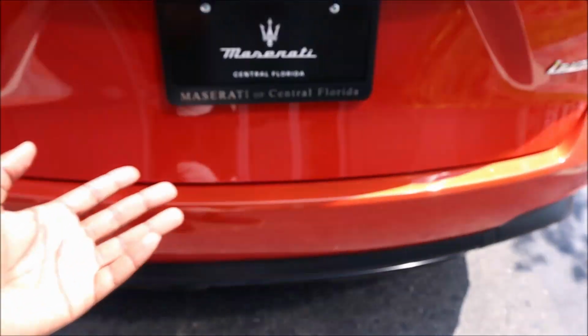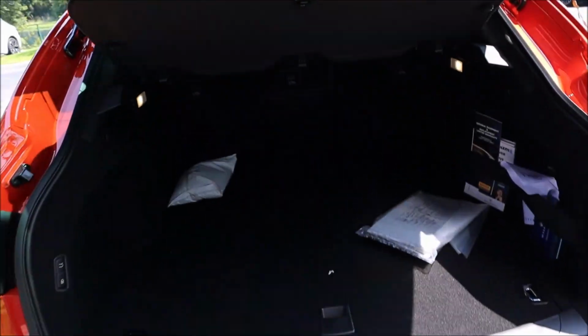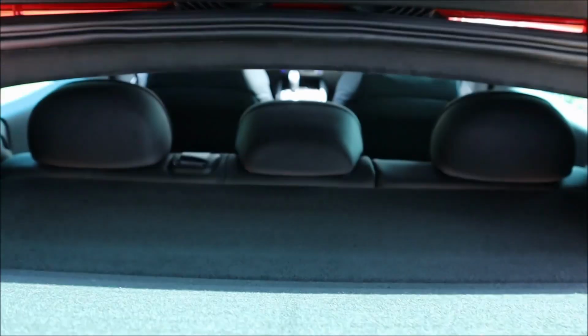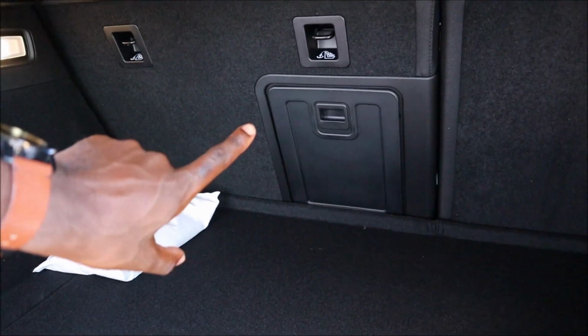We do have the kick sensor. All right, so keep the key in my pocket, do the little kick, it detects on the way out. And we have plenty of space in the rear, as you guys are used to. Big privacy shade here. You can see the seats over there, but this thing is huge. And then it's pretty deep as well with the 60-40 split and center feed through.